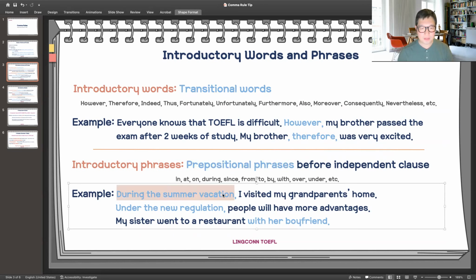Especially when it's talking about timing or a certain situation or circumstance, you need to put a comma. During is a preposition. During the summer vacation, and you don't see any subject, verb, and object, so this is a prepositional phrase. During the summer vacation, you must put a comma before a clause of subject, verb, and object: I, subject, visited, verb, my grandparents' home, object. So before you put the independent clause, if you have used any prepositional phrase, please put a comma right here.